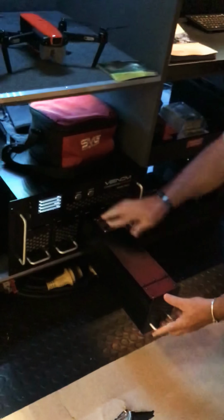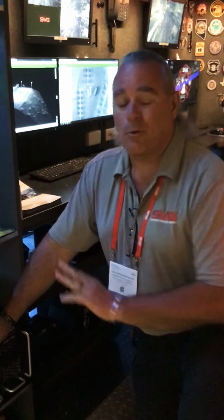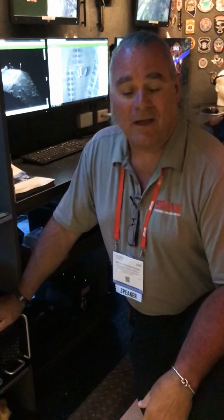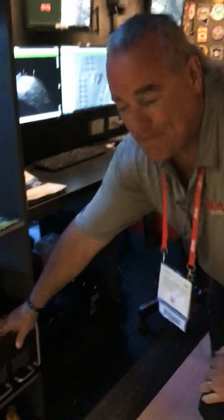Now what makes the system truly magical is it's constantly tied in to the cloud, and so our IT manager always knows what's happening with our battery health, no matter where in the world we might be. And we can have several of these deployed anywhere around the globe and have a single IT manager that's responsible for all of our battery management. And that helps us be compliant with the FAA AC 107-2 requirement for maintenance of batteries and logging of battery charges, etc.